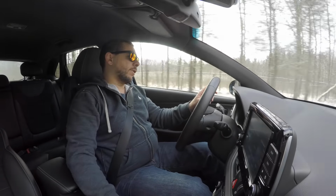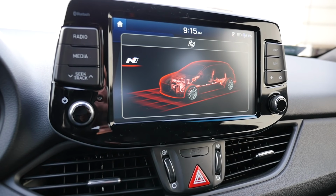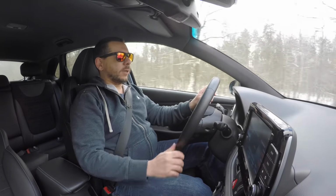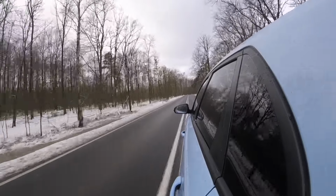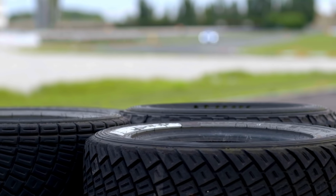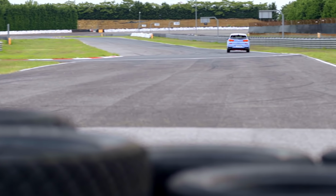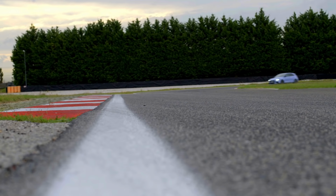Even in eco mode, i30N is fast and fun to drive, but press the N button and it's a different level. Everything is turned up to 11. Sure, it's all electronics, but very well programmed. I'm sure this car would cope great on a track, but I guess most people will drive it on public roads, and this is where all the fun is supposed to happen while keeping everything relatively safe. Hyundai i30N is all about that. It puts a smile on your face and makes your neighbor hate you for waking them up in the morning when you start the car.